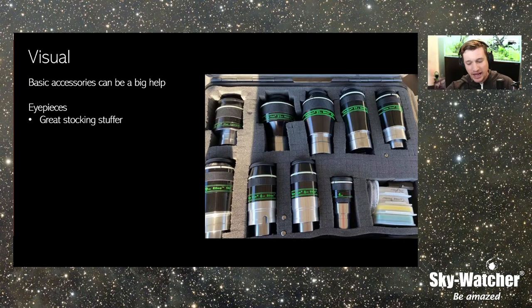Eyepieces. I remember when I was getting started, and still do to this day, there's always an eyepiece that's going to do something that you want. And eyepieces are great because there are so many quality lenses on the market nowadays, and they're nice because they're a tiny little box too. So you can make someone's day by getting them that eyepiece that they've been looking at. Now you don't have to go top shelf or do something crazy like my eyepiece set here, which by the way, I get a lot of compliments on this eyepiece case of mine.